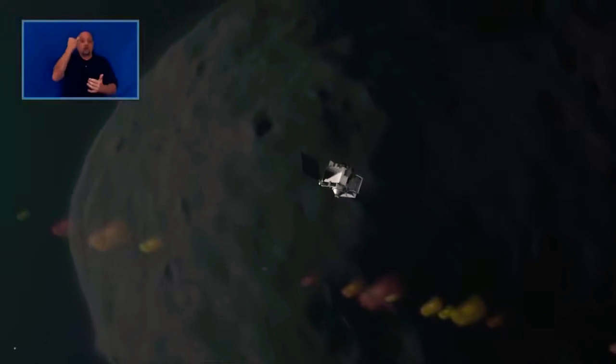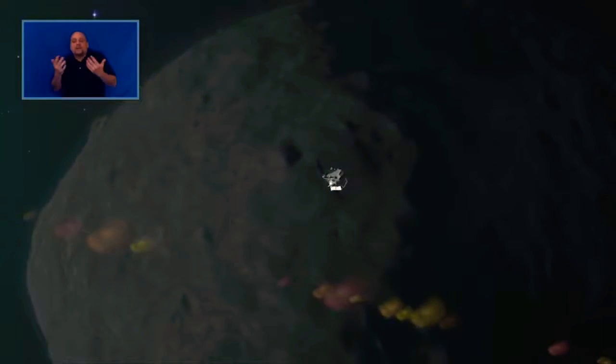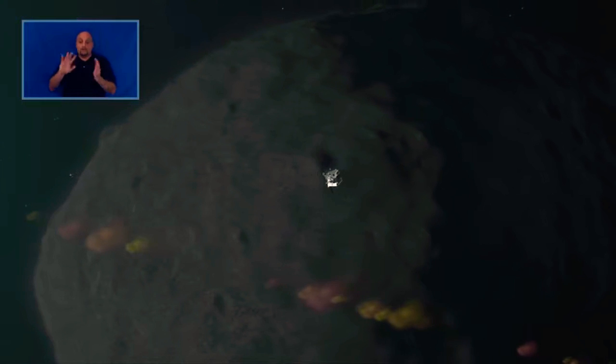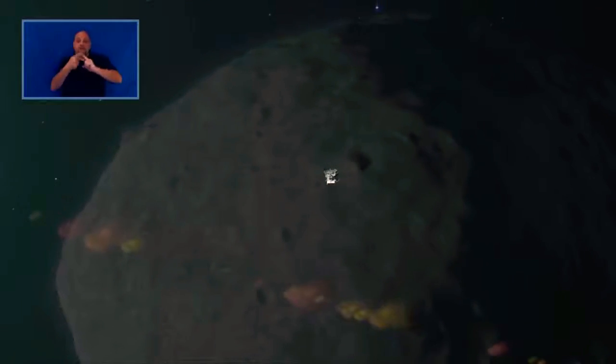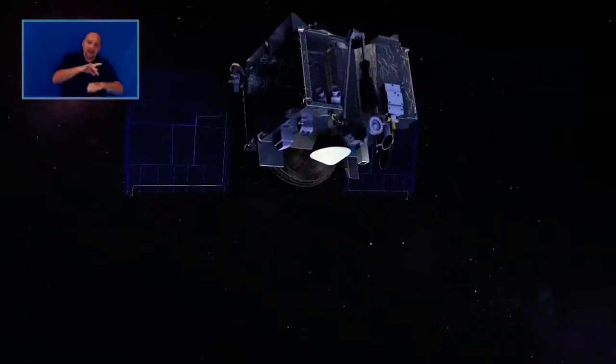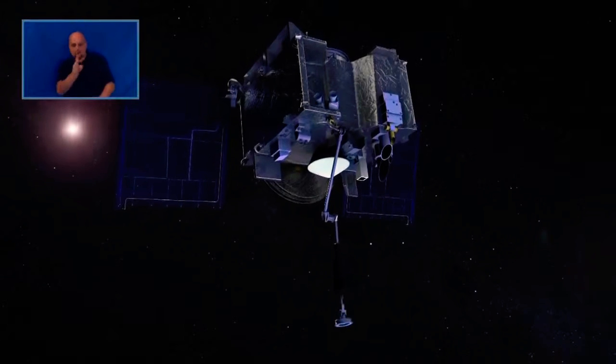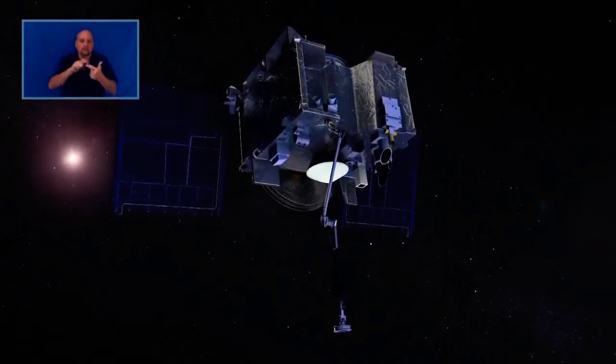And now that we've done this sample collection event at Bennu, all of the data that we've collected, both during this TAG event and as well as from examining the sample itself when it comes back to Earth, we'll be able to make direct measurements of the strength of this material. How electrically conductive is this material? How magnetic is it? And these will inform ways that we can design systems in the future to interact with other asteroids for future missions. So absolutely, the answer is yes.